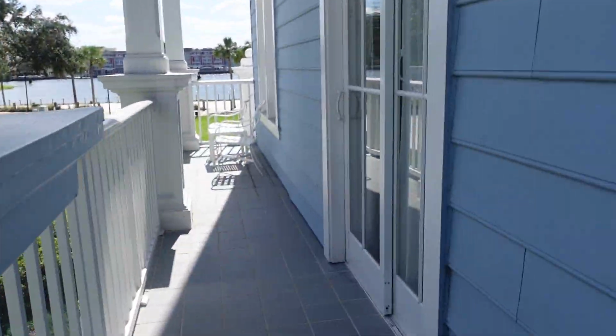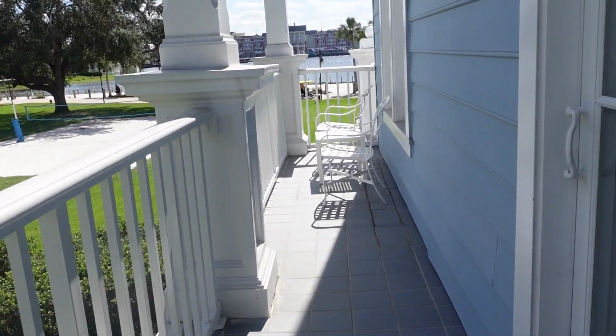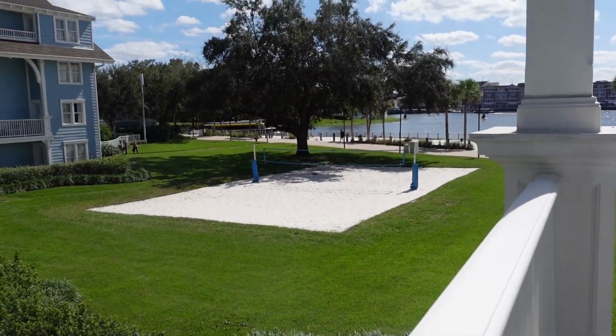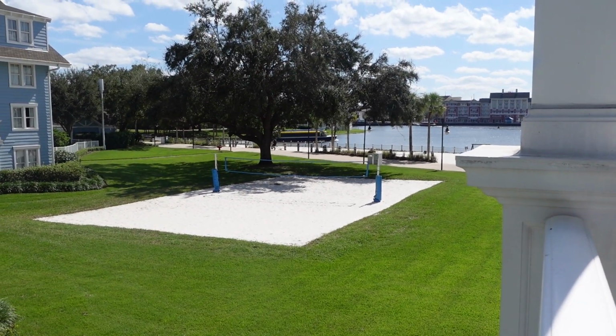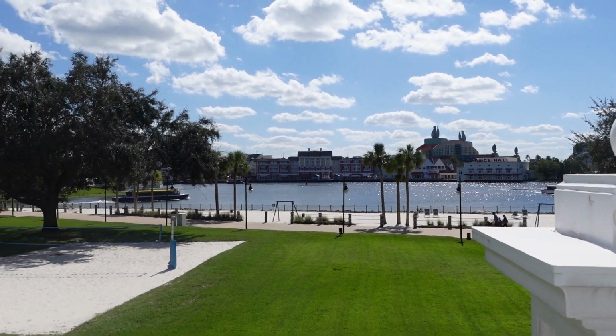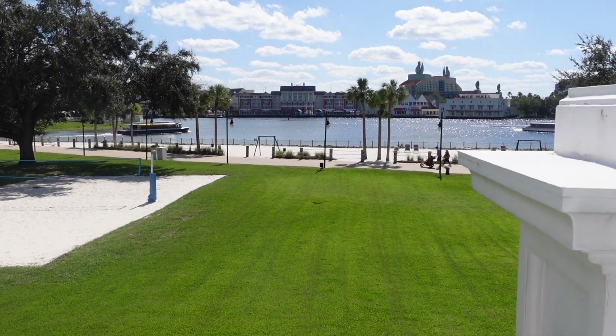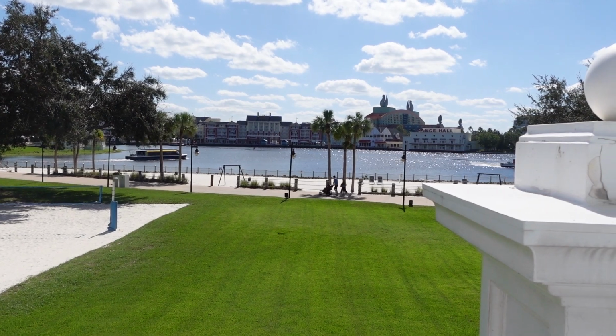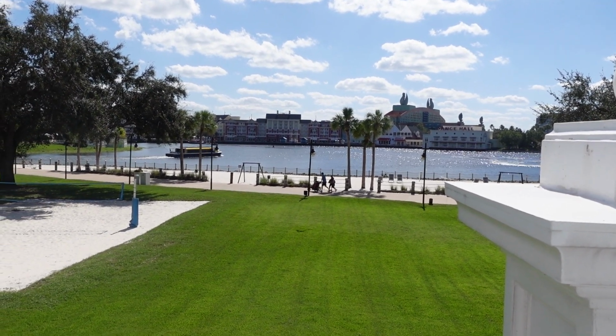And let me walk over to the other side, and it has a volleyball court, and of course you have your standard beach club, so you can see the boardwalk location. So I wouldn't ask for a more beautiful balcony.